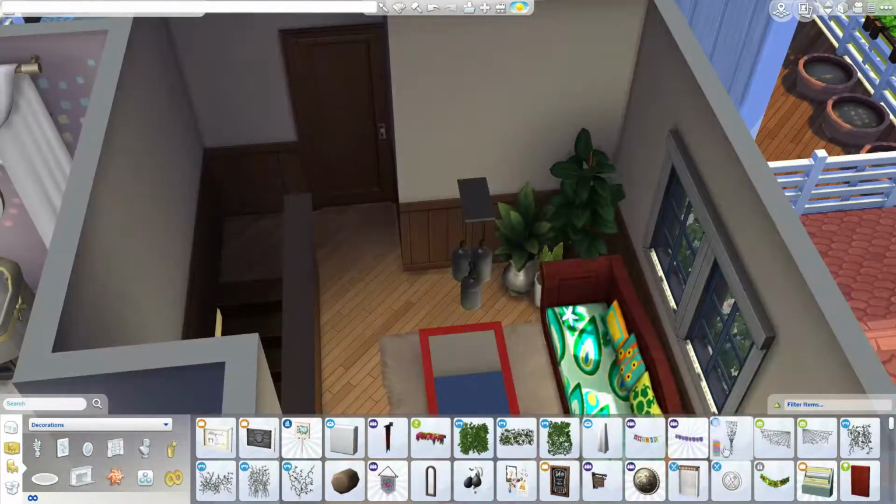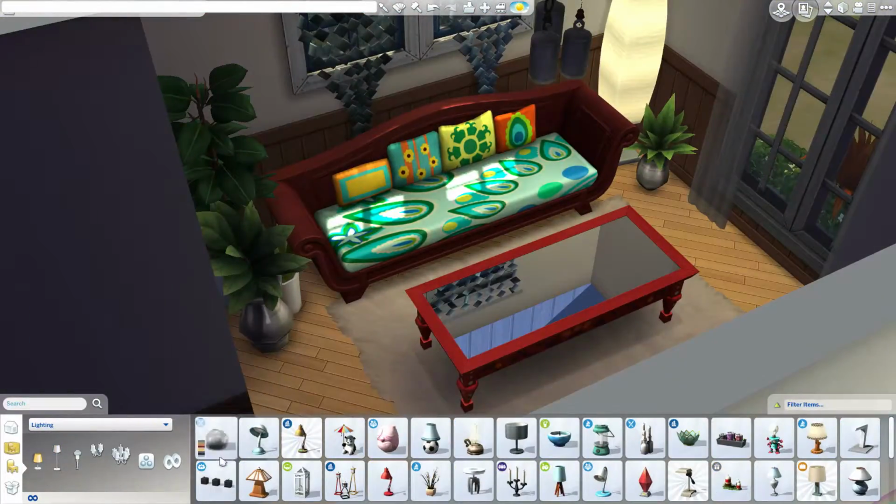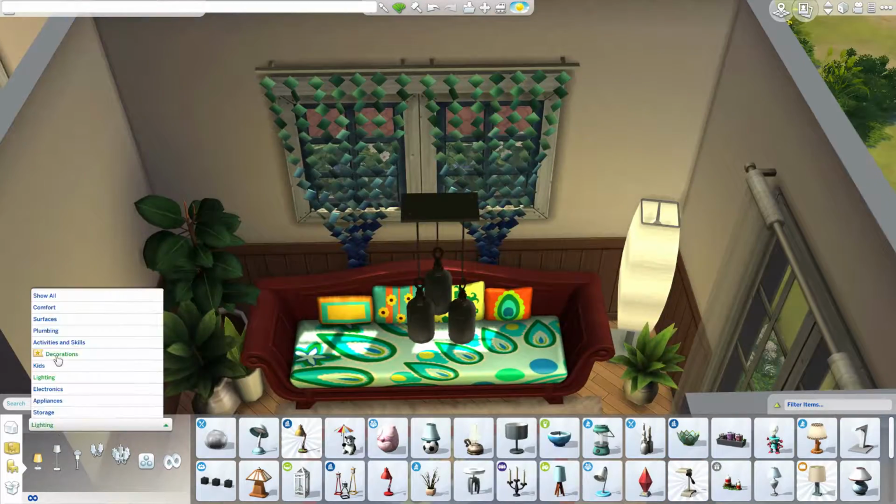But yeah, so I'm furnishing a small hangout area at the top of the stairs just to fill up the space. Also because it's nice. I kept it very dark as well.